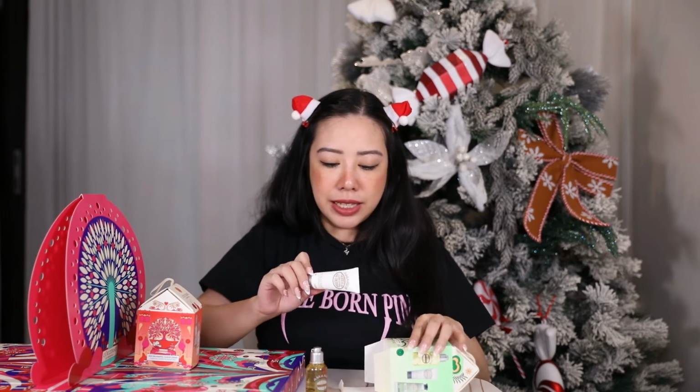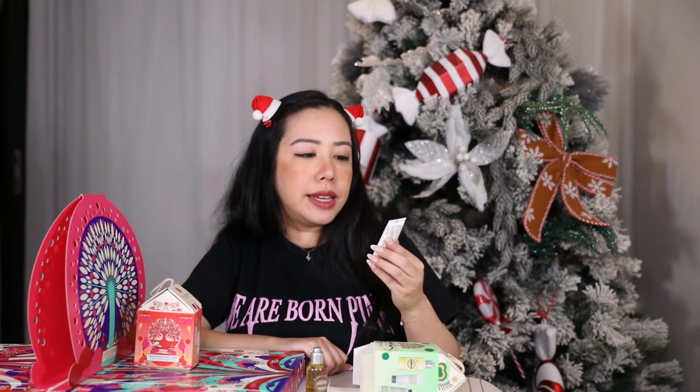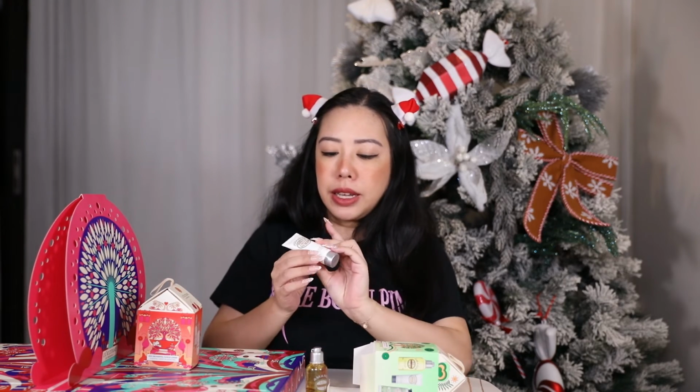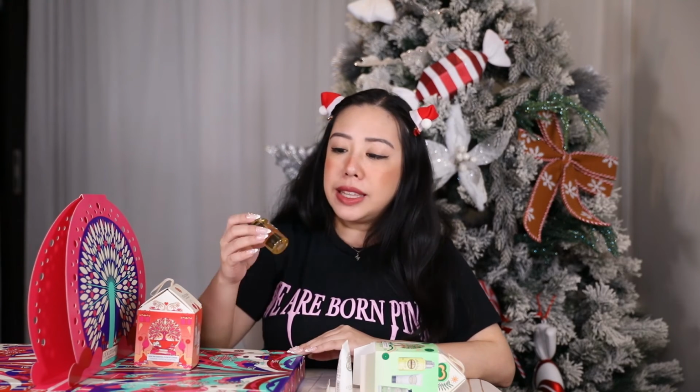The second one is the mini almond delicious hands. Again, we have actually got one here in the advent. So yay, more almond hand cream. And the last product is the almond milk concentrate. So again, we did receive that in the advent, but here's a smaller travel size as well. All really great products from the almond range, especially this shower oil. I cannot recommend it enough.